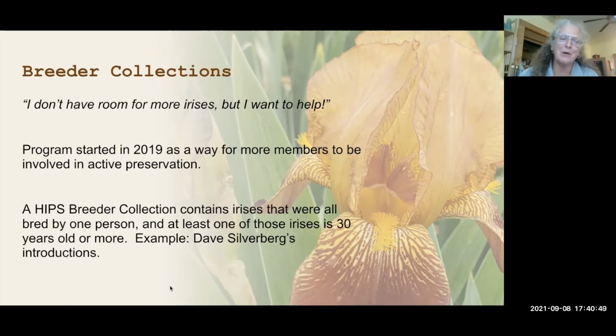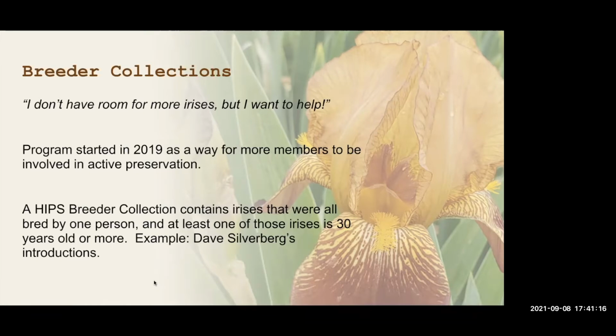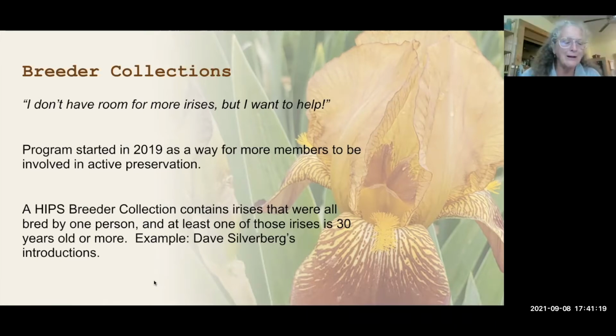Yeah, I don't have room for more irises, but I want to help. That's something we hear a lot. But often the people who say that already have a breeder collection. They may not realize it. Many of us find the work of one particular breeder, or in my case, 20 particular breeders, particularly appealing. You really like the work of this person. And without even thinking about it, many of us accumulate irises by that breeder. And in that case, it could behoove you to join the HIPS breeder collection program.